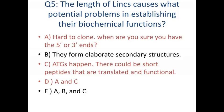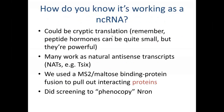They may form elaborate secondary structures, but that doesn't really have a major impact on establishing their biochemical function. So how do you know that it's actually working as a non-coding RNA and that there isn't some cryptic translation and small peptide coming off of a long transcript? Remember that peptide hormones are also quite small. They can be only a few amino acids, but they also have major effects on biological pathways.